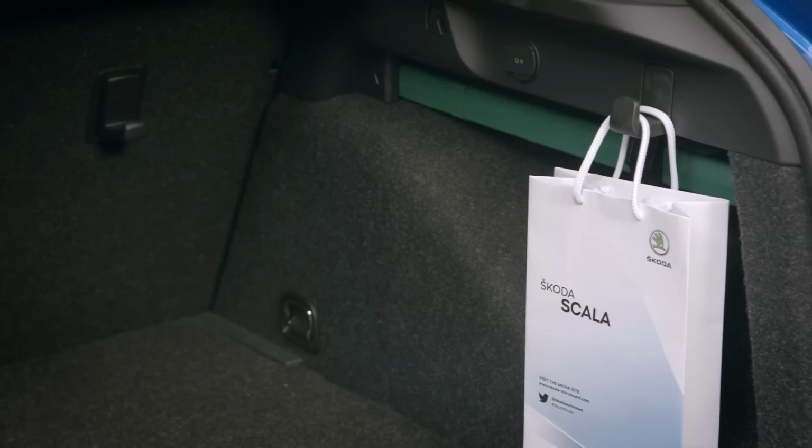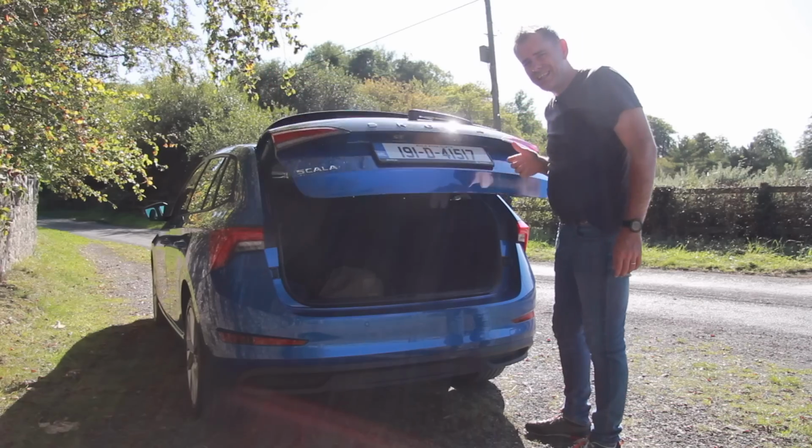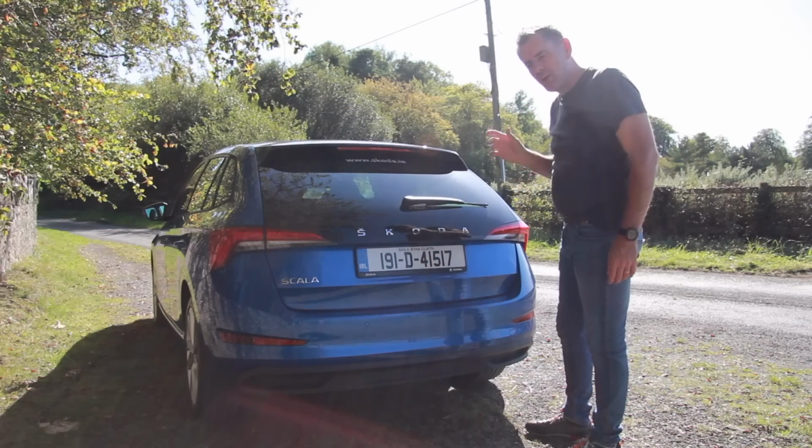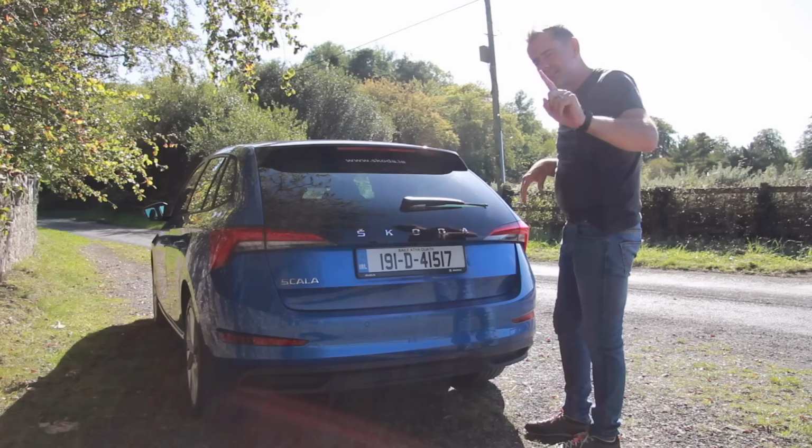Now, in the drive, I'm going to get into why the 1.5 TSI coupled to the 7-speed DSG might not be the best option for you, because it's got some problems.